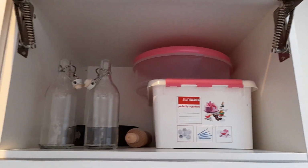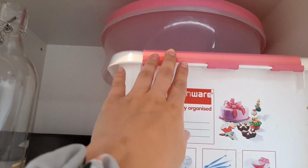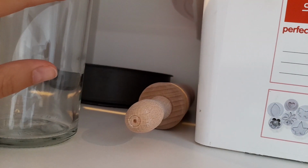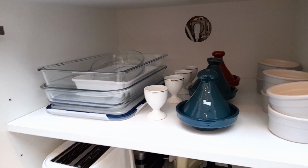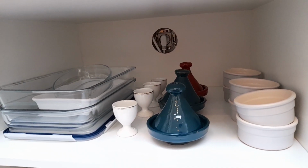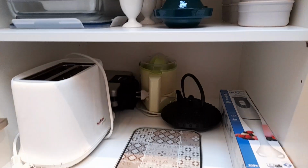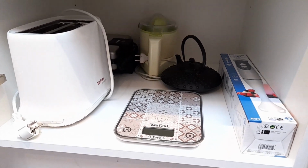Next up is the cabinet above the oven. It's gonna be like my baking cabinet. It has one box with all of my baking goods in there, everything I need like to bake cakes and cookies and everything. In the cabinet beneath the oven are all kinds of things that I can use to make something in the oven, and on the bottom shelves are all our electronics that we don't use very often, so I put them on the lower shelf.